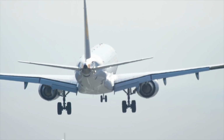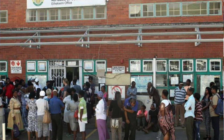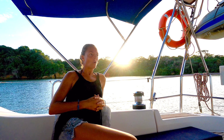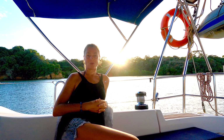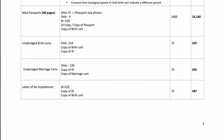What are our options? Fly back to South Africa, which is quite costly, then stand in the long hours of queue, which is frustrating, and then you kind of have to hang around and wait for it to arrive, and you don't know when that's going to arrive. Or you get it done here. So I got hold of the SA Embassy in Nairobi, and they said yes, of course you can get it done here, and sent us an email with all the requirements.